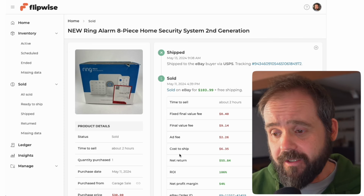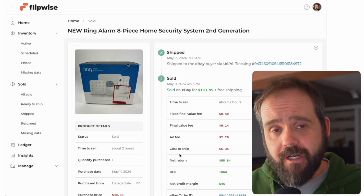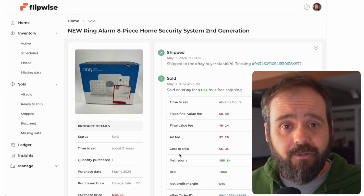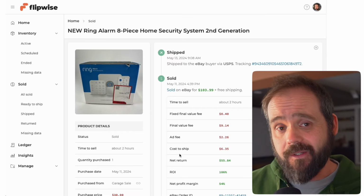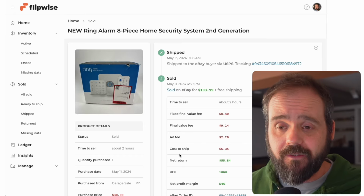It sold in 2 hours. I made $55.84 for the best flip of the week. Ring is just a great brand. This thing was new in the box, had never been opened. I knew the value of it. I knew the demand was very high. The sell-through rate was very good. So to pay $30 at a garage sale may seem like a lot, but it's really a no-brainer when you look at the numbers because you know it's going to sell quick and for a certain amount of money. I knew I was going to make at least $50 very quickly, and that's what happened.